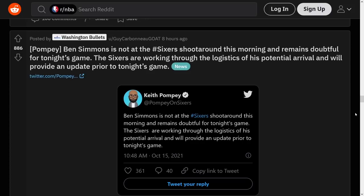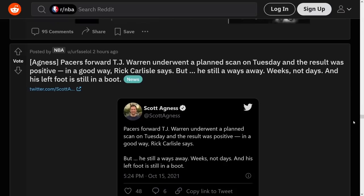Ben Simmons not at shoot-around. Sixers are working on his potential arrival. TJ Warren had a scan. It was good, but he's still weeks away.